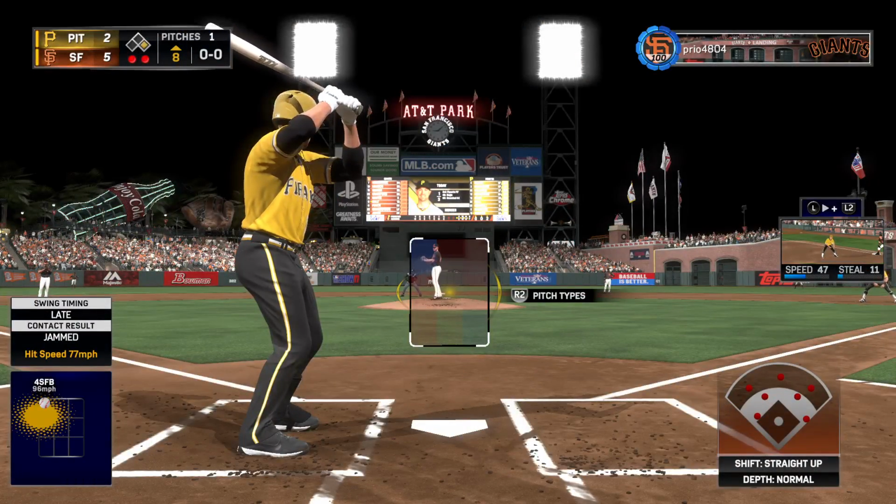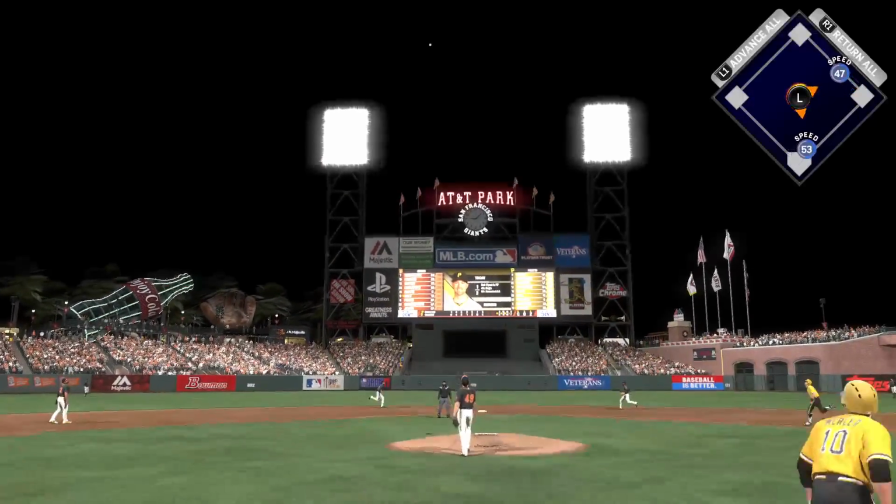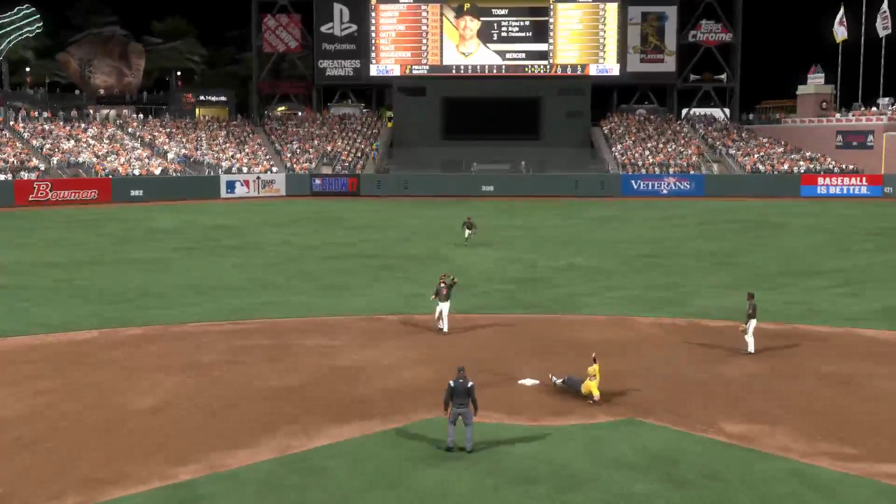Now batting, here's Jordy Mercer. He was a ground out victim last time up. Popped up. And Crawford will make the play, and the inning.